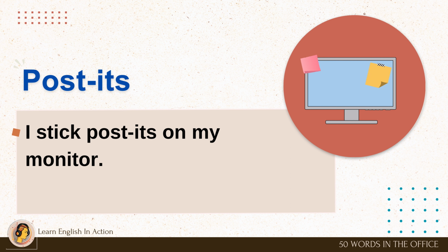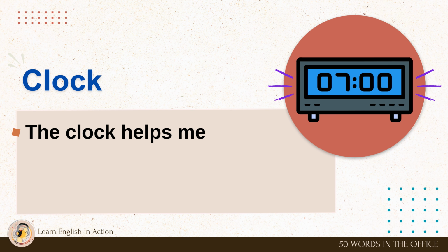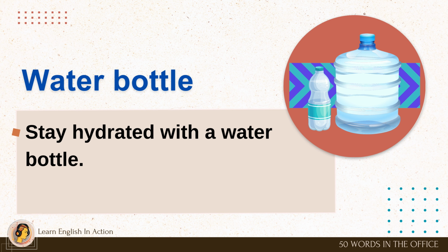Post-its. I stick post-its on my monitor. USB drive. Save your work on the USB drive. Clock. The clock helps me manage my time. Water bottle. Stay hydrated with a water bottle.